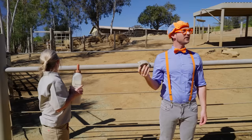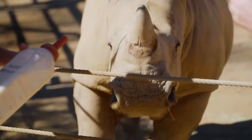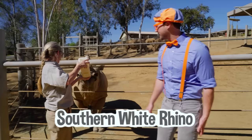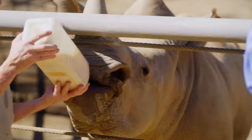Arthur, where are you? Oh, here he comes. Oh, I know what kind of animal Arthur is. All right, I'll set this down now. Yeah, Arthur looks like a rhinoceros. That's right, Blippi. He's a southern white rhino. Ooh, a southern white rhino. Hey, Arthur. Do you hear that? He must really love the bottle that we made him. That sounds so yummy. He sure does.